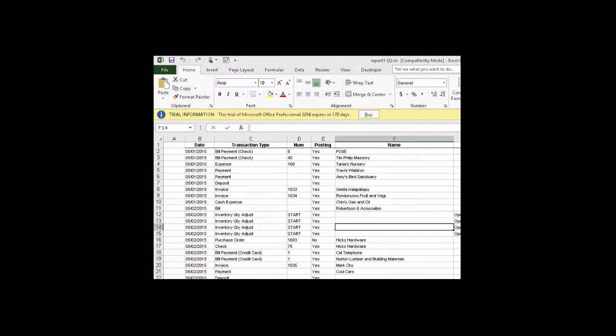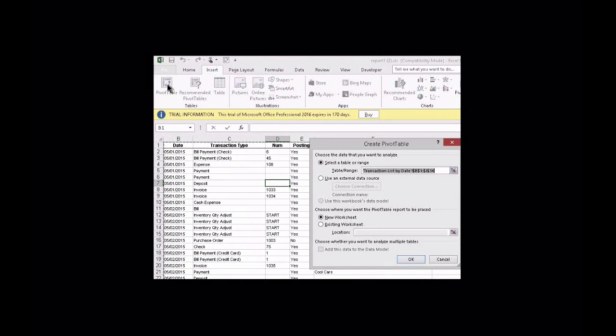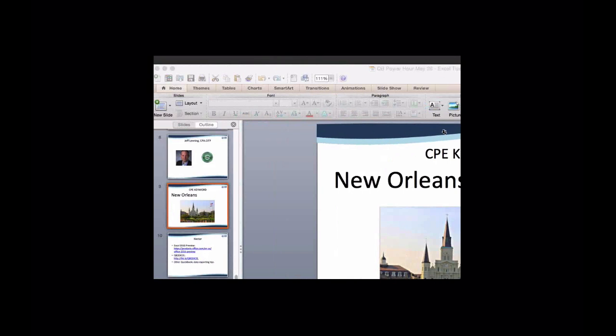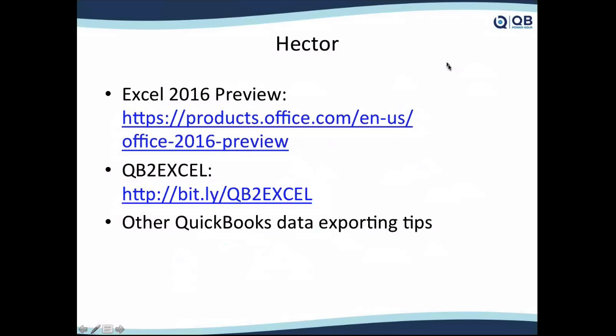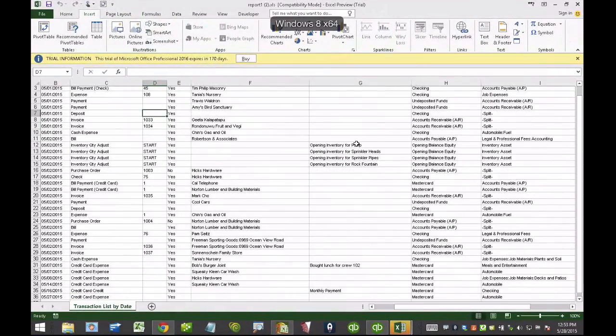So back to the data we exported from QuickBooks Desktop, and basically at this point we would follow Jeff's suggestions to just insert the pivot table, and then follow all of Jeff's suggestions at that point. So I'm going to go ahead and close that, and I do see that there's a resolution issue. So I'm going to unshare the screen real quick and share it again. Okay, there we go. Okay, the next thing I want to show you is this utility called QB2 Excel.